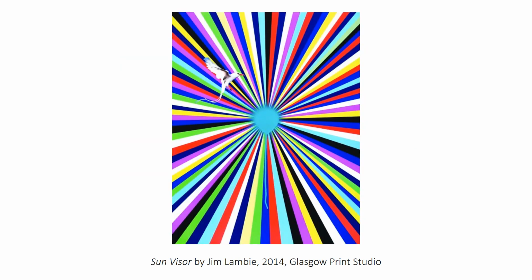That's next to this colourful work by Jim Lamy, painted in 2014. Now, this was taken from some time he spent in Antigua and represents a colourful sunrise or sunset, presumably sunrise, I think. And again, he's very much picking up on and playing with some of the ideas that op artists have used in the past in terms of use of colour and sense of movement.